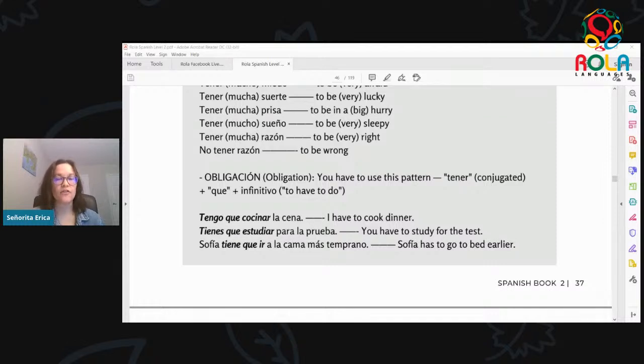But just in terms of the formula, we have a form of tener that goes with a specific person, like yo or tú or él. Then it's followed by the word que. Again, this one doesn't change no matter what person, it's always que. And the last part is the infinitive. So this would be a verb ending in AR, ER, or IR.